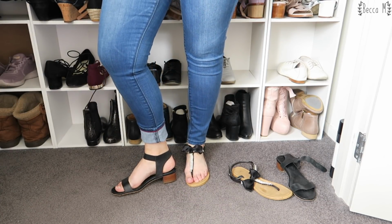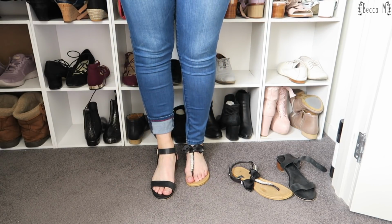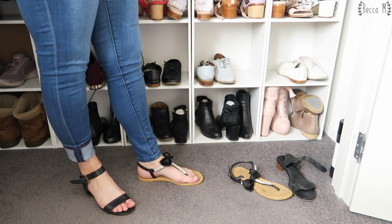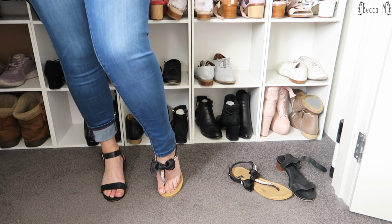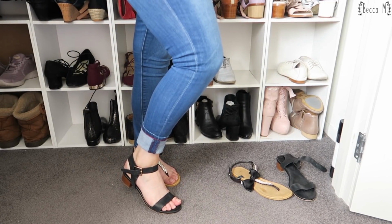This one has a little heel, but it is teeny tiny, and the shoe itself is so comfortable, whereas the other shoe is completely flat. It's a little bit more of a dress-up sandal because it's got the bling, but I hardly ever wear them anymore. But yeah, I think for these ones, their time is over. I think these ones I will still keep.